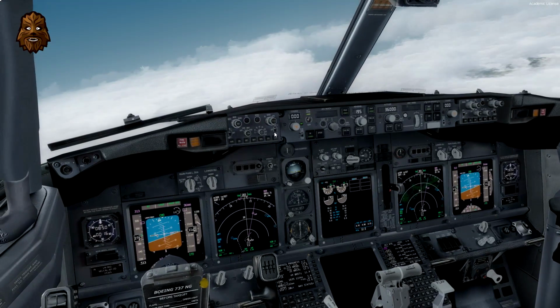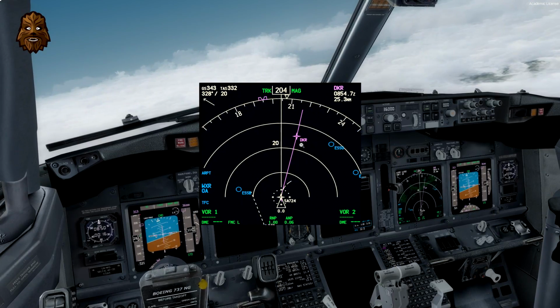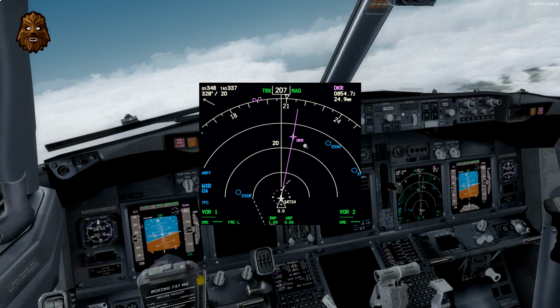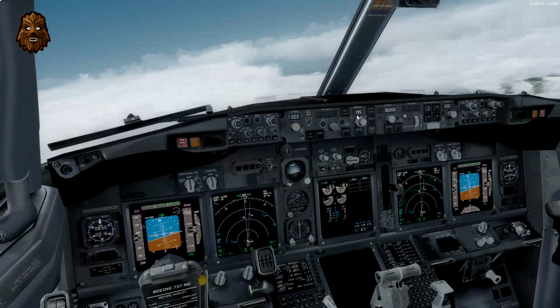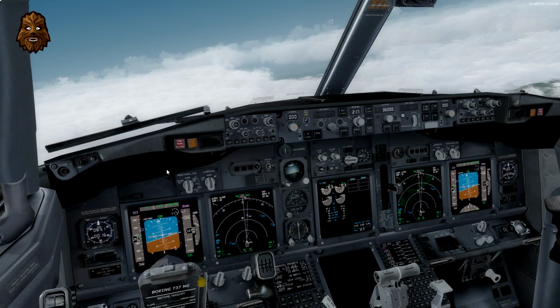And then once we've completed this right hand turn now, which is going to take us to the VOR of Delta Kilo Romeo, which is the final waypoint in the SID and the first waypoint in our flight plan, once we're on track and on course for that, we will turn the seatbelt signs off.